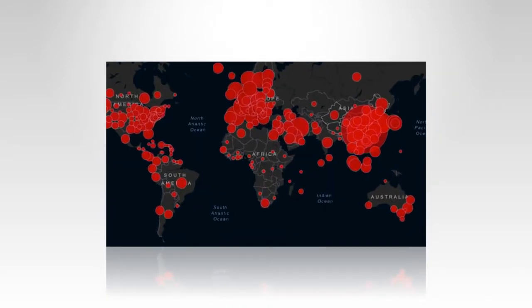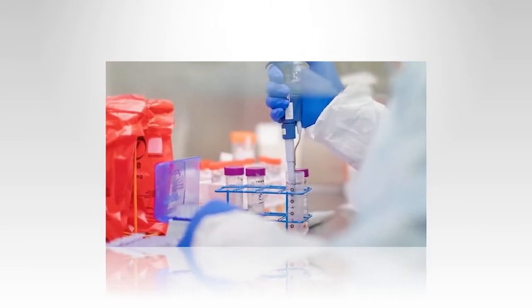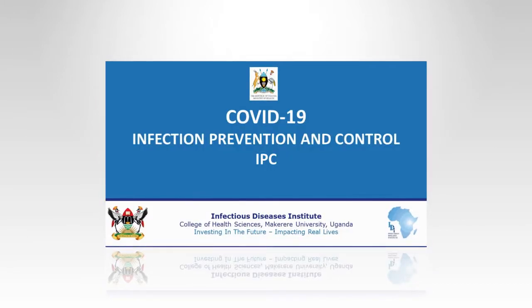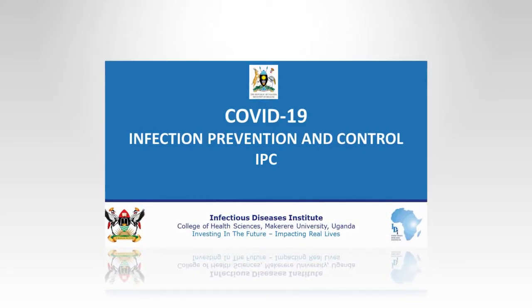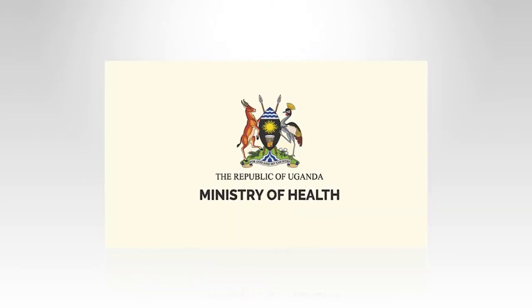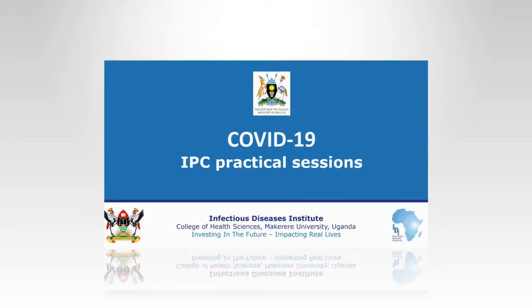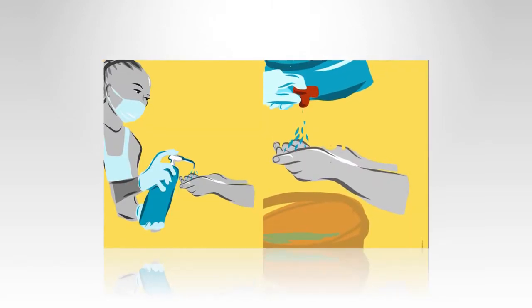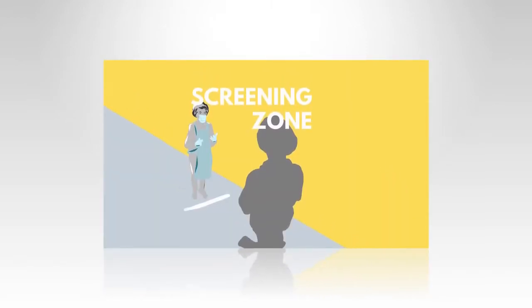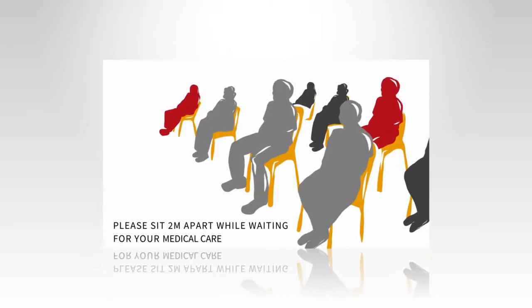Health systems all over the world are currently responding to the COVID-19 outbreak. In the absence of licensed vaccines or therapeutics, infection prevention and control (IPC) is the mainstay preventive measure for healthcare workers and communities. The Ministry of Health of Uganda, in collaboration with the Infectious Disease Institute (IDI), have prepared this training material to provide an understanding of the principles of IPC during the processes of screening, triaging, and management of patients being investigated for COVID or with confirmed COVID-19 disease.